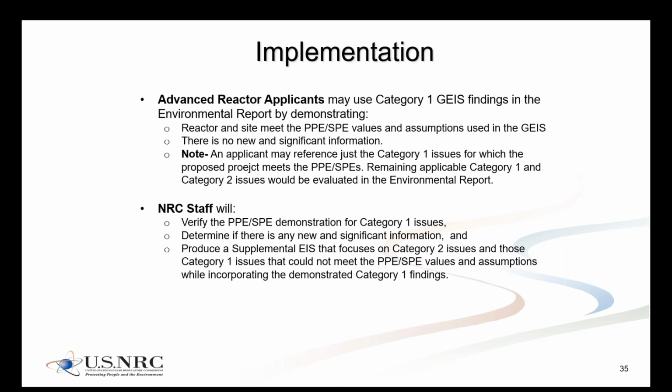Now, the NRC staff will review the application and verify that the relevant PPE and SPE values and assumptions for the referenced environmental issues were met. And then the staff will review the applicant's new and significant process. The staff will develop a supplemental EIS that focuses on the category 2 issues, which are the project-specific issues, and the category 1 issues that were not bounded by the GEIS. The supplemental EIS would incorporate the findings of the A&R GEIS for the category 1 environmental issues that the staff verified meet the PPE and SPE values and assumptions.